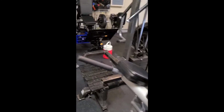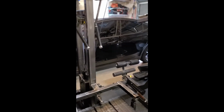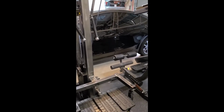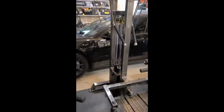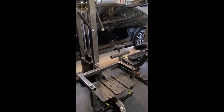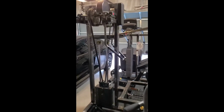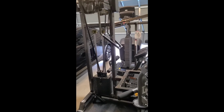Next, these three pieces right here I got during COVID. There was a gym that was closing up north here, a little bit further up north past Fairfield. Fusion Sport, I think, was what it was called. So I went up there gonna get just this machine. This is a machine that I was really looking for. This is what it's called, a standing side lateral.